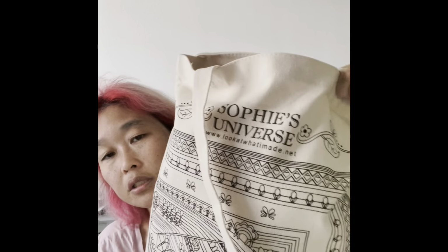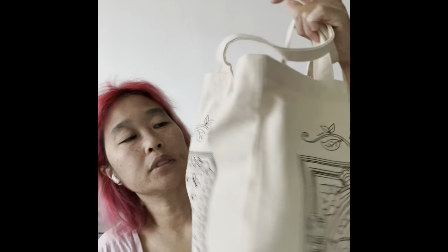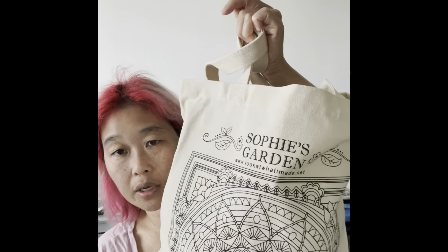Okay, so that's the $75 bag. Now this is the $100 bag. So obviously it's quite a bit bigger. And then she did give a nice canvas bag that can be used as a project bag. And it says Sophie's Universe, and it says lookatwhatimade.net. So I'm assuming you could probably go on there. I should probably take a look and see because I never did. I'm assuming they probably sell yarn as well.